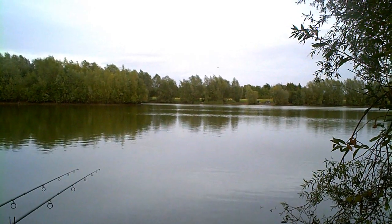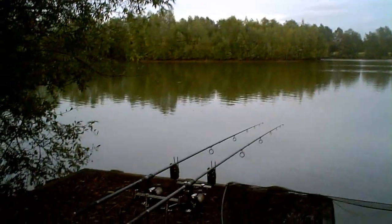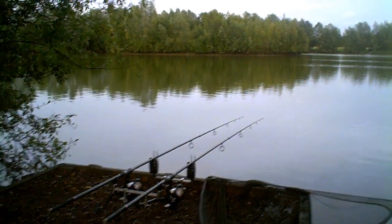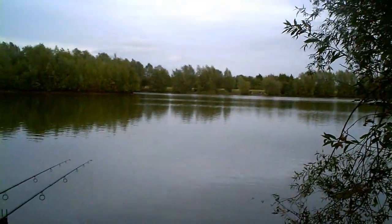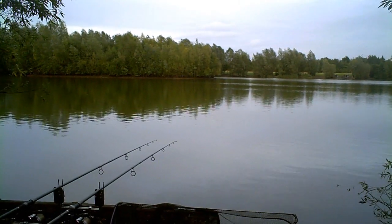But yeah, we got over that because eventually the wind died down. The right hand rod is probably, I'd say, a rod length to the right, maybe 2 rod lengths, and the left hand rod's the one with the pop-up on, and the right hand rod's just a 12mm TNT tipped off with a little white bit of fake corn. That just balances it out nicely, and that's the rod I had the run on.